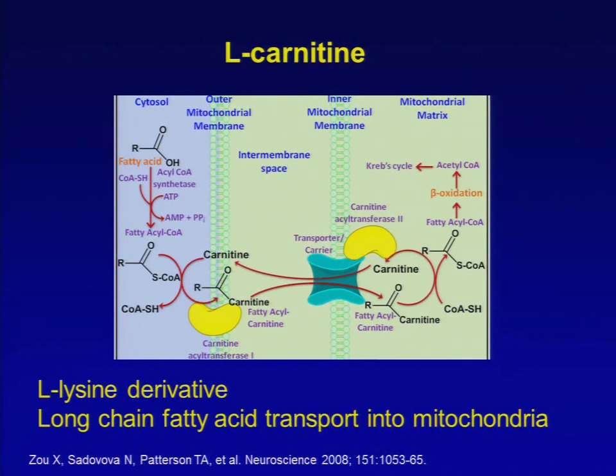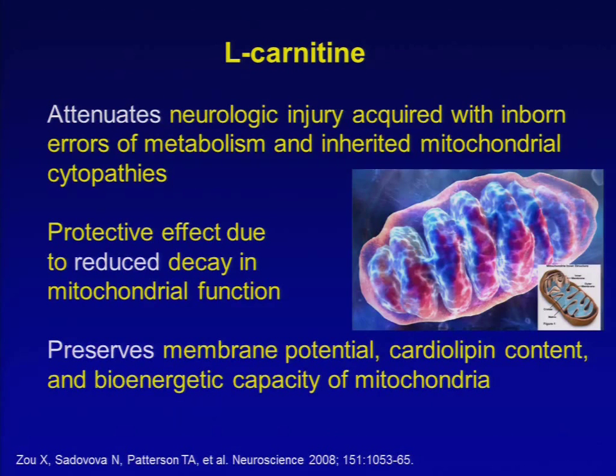L-carnitine is another agent that has been assessed. L-carnitine is a lysine derivative, which is important for long-chain fatty acid transport into mitochondria. Fatty acids are important for ATP synthesis via beta oxidation, so they're very important for bioenergetic capacity of cells. L-carnitine has been shown to attenuate neurologic injury acquired with inborn errors of metabolism as well as inherited mitochondrial cytopathies. And it has a protective effect due to reducing the decay in mitochondrial function, as well as preserving the mitochondrial membrane potential, cardiolipin content, and the bioenergetic capacity, ATP synthesizing capacity of mitochondria.